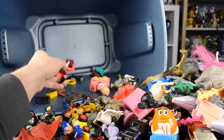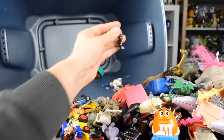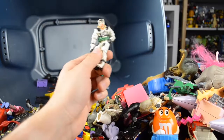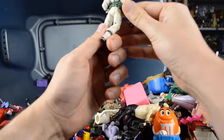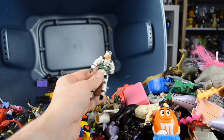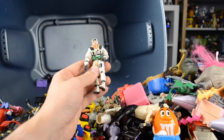And we have a Captain Hook. We have another Chatmay guy. We have a random leg to maybe a faux G.I. Joe or a G.I. Joe. And then we actually have a real G.I. Joe, I think. Yes! There you go. It took the entire bin to get one actual G.I. Joe.